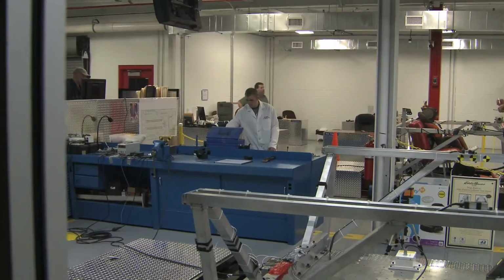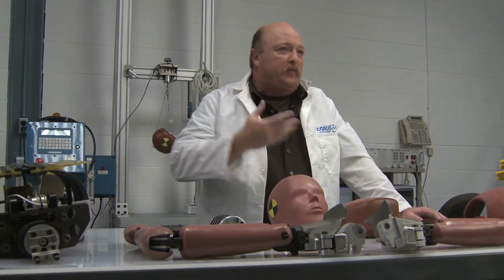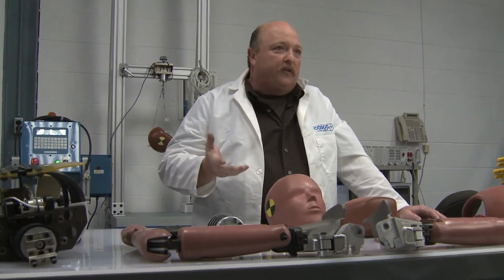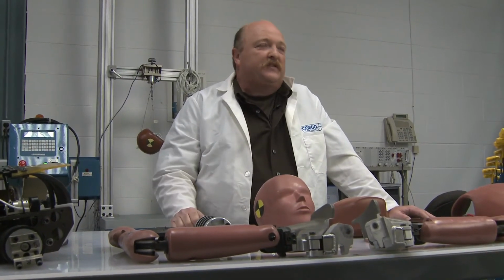This is a very interesting job. It's enjoyable, it's satisfying. It's one of the few jobs in life where you can honestly say that you may have made a difference. You may have saved a life. You may have kept a child from being hurt, injured, or even killed at that point, and that's a good feeling.